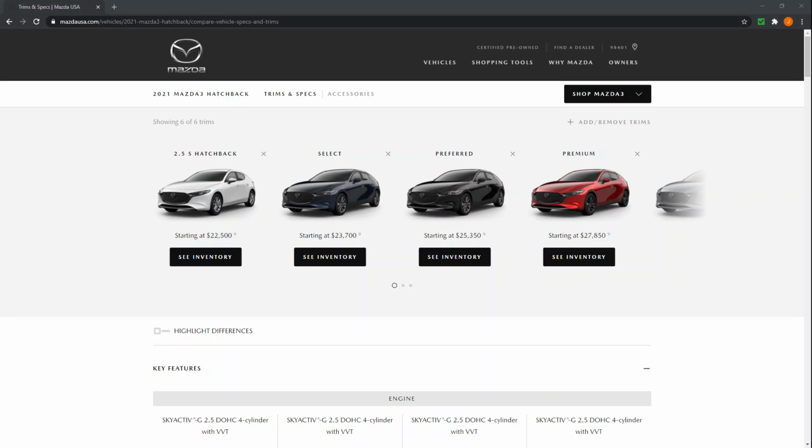Today we're going to be going through the different trim levels and options on the 2021 Mazda 3 Hatchback. This is one of my personal favorite vehicles in the compact car segment. Really just feels a cut above the rest in terms of fit and finish, quality, craftsmanship. It feels like a truly premium automobile in a segment that is sometimes not so premium.